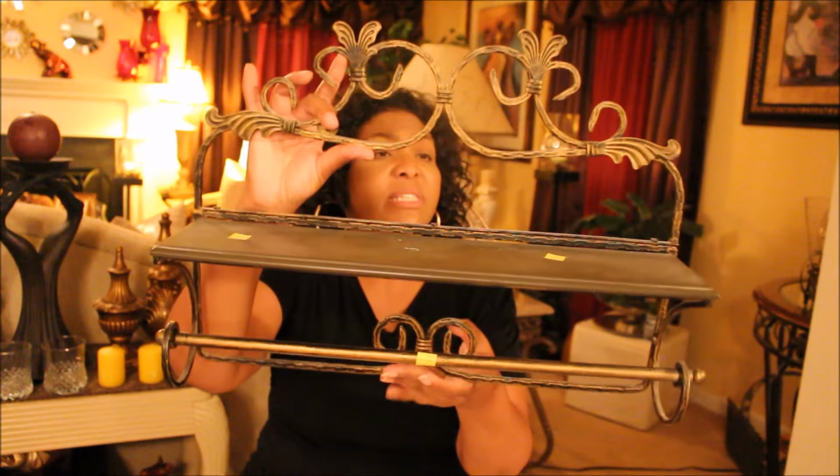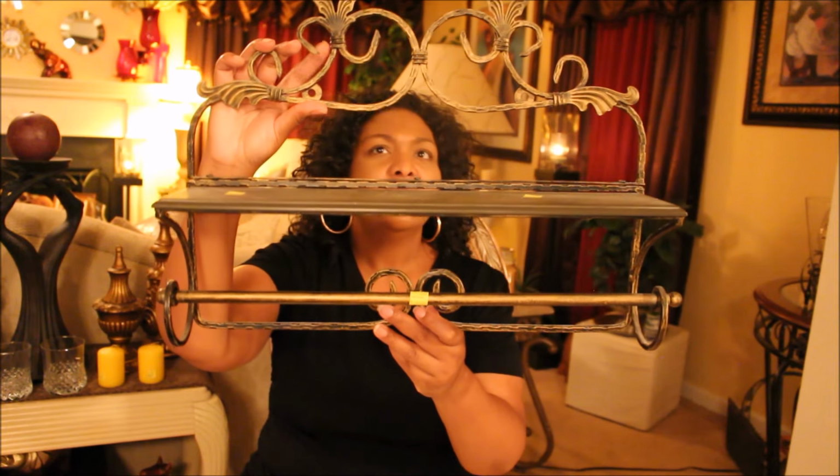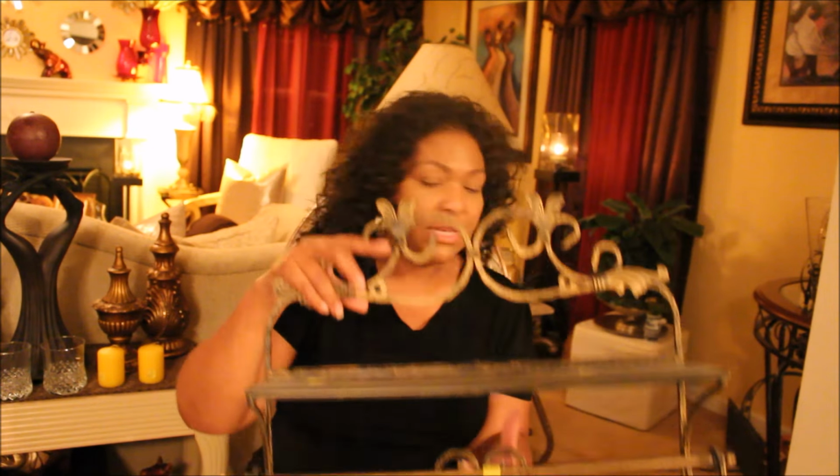But I thought that this was a steal for $3 because, like I said, it was $6 and I paid $3 for it. So I'm not sure which bathroom I'm going to put this in, but I wasn't leaving this for $3.